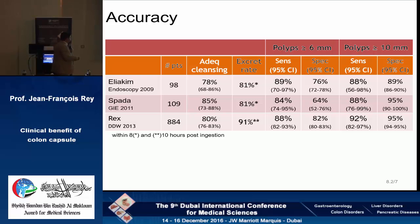And again, this slide on the overall accuracy, when at that time there was competition with the CT scan, colon CT, for polyps more than 6 millimeters or more than 10 millimeters. But we know from the Japanese, from the flat lesions, that even a small polyp could develop carcinoma. So the size is important, but what is important is to detect as many polyps as possible, but I will come back to that later. If you look at these studies, the sensitivity and specificity are very similar from Israel, from Europe, or from America.